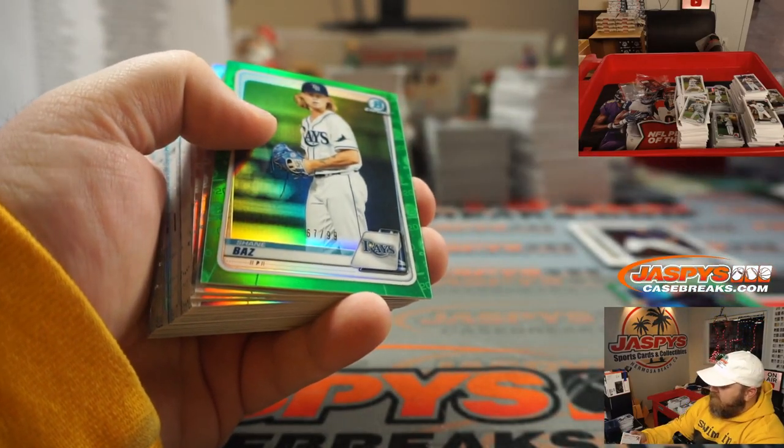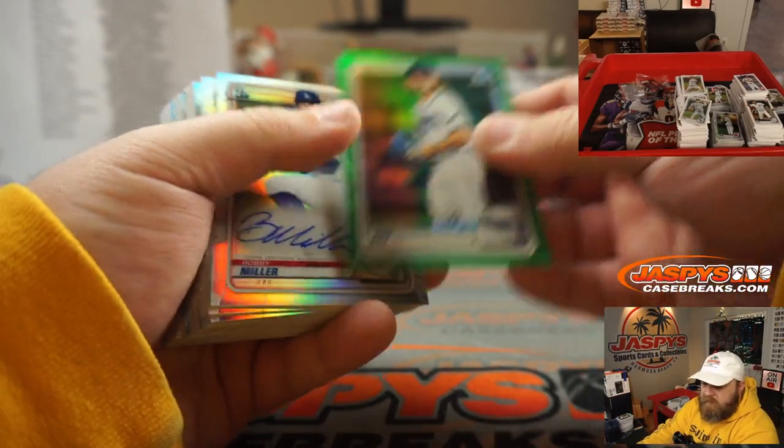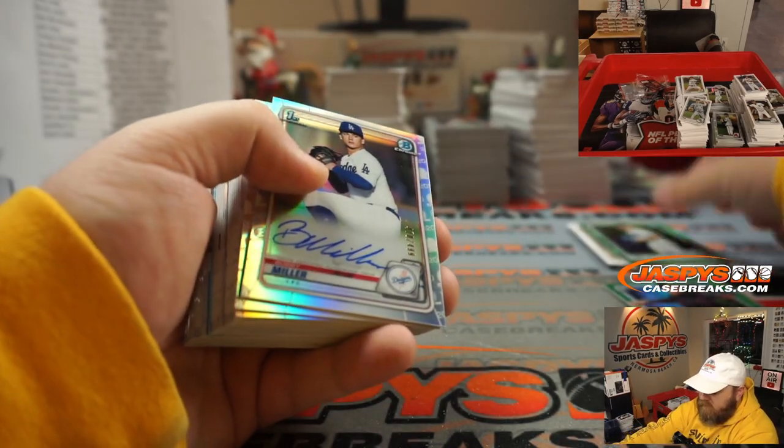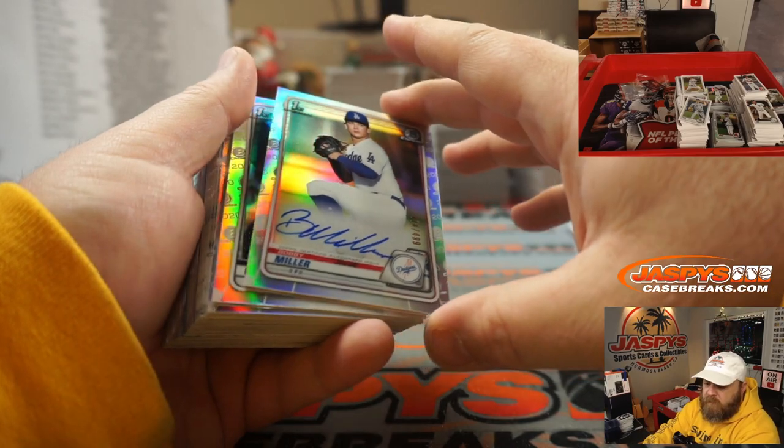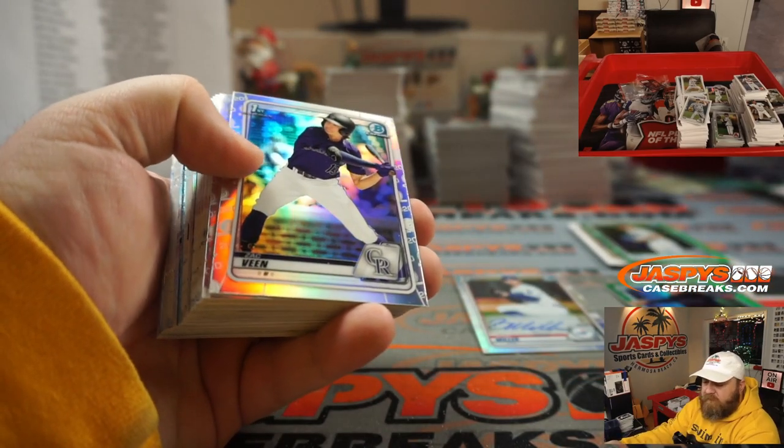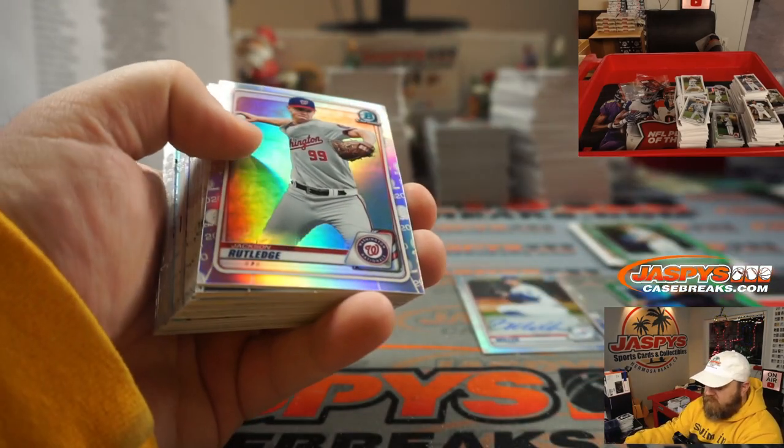Shane Baz to 99 for the Rays and John Samuelson and Bobby Miller auto to $4.99 for the Dodgers and Ross Gimbel last spot mojo. Zach Veen, refractor, Rockies, Jack Vane.